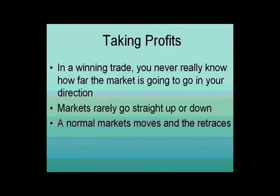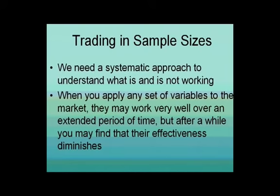And we're going to talk about buying and entry decisions later. We're going to talk about our stops later. But again, in this system, we want to set up what our clearly defined rules are going to be. Finally, not finally, trading in sample sizes means that we need a systematic approach to understand what is and what is not working. Another way to talk about this is capital management.